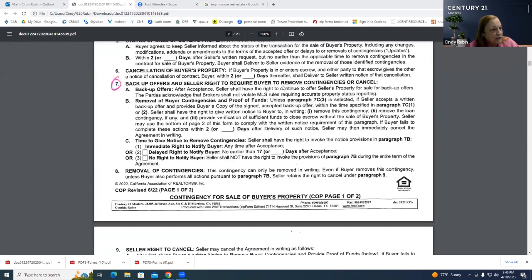Okay, backup offers and seller's right to require. This is a super important paragraph that a lot of people don't seem to understand. But again, if you are the buyer, this is going to affect your buyer in a major way. So you better understand what you're agreeing to, okay? So the rule here under removal of buyer's contingency says that if the seller accepts a written backup offer, they can give the buyer a notice in writing to remove their contingency for closing escrow, whatever contingencies they have to find a buyer or close escrow. They have to remove their contingencies, remove the loan contingency, and provide a verification of funds to close escrow without the sale of their property. That's the hard part.